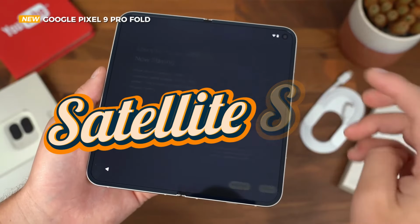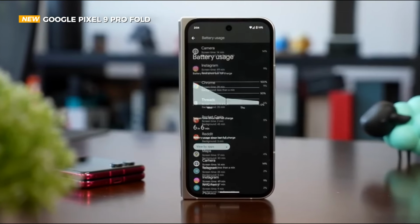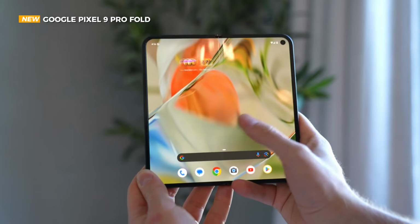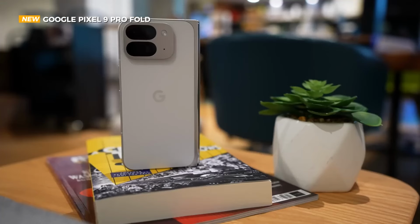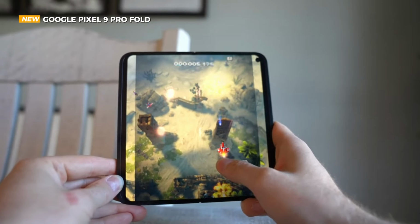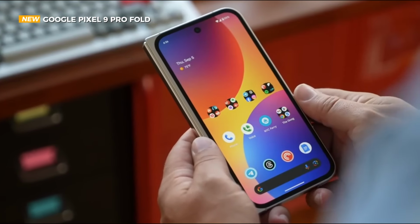Satellite SOS for Pixel 9 Pro Fold, which competes with Apple's Emergency SOS, which is only available on iPhone, offers the same function. When out of signal range, users need only press the satellite SOS button to fill out a questionnaire describing the user's emergency. Once done, the user will be connected to an emergency service provider for text-based communication.